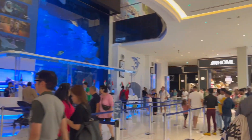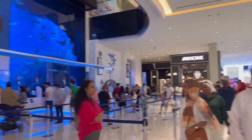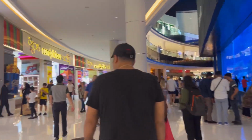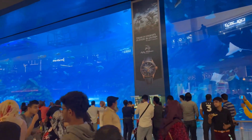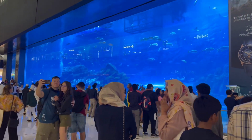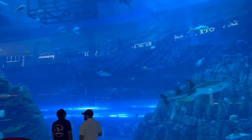There was an aquarium, and it was such a big aquarium. I found some sharks there. However, there were a lot of people standing nearby, so we didn't get a chance to stand and take some great pictures. But here is the zoom view.